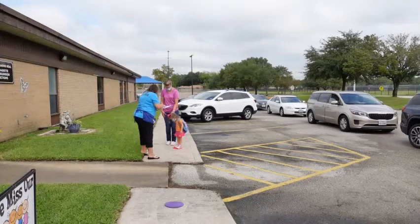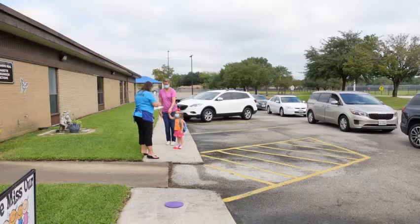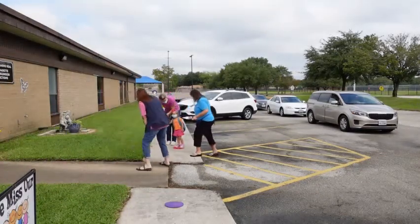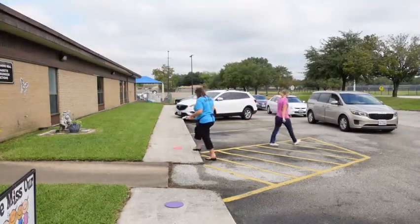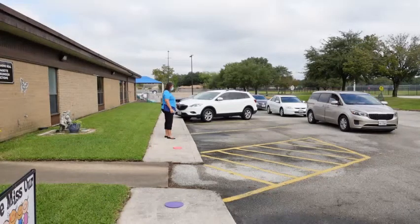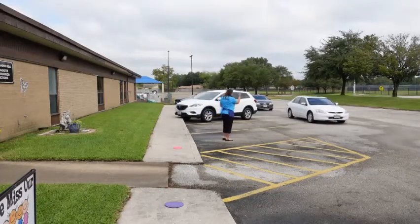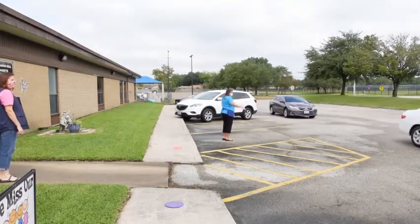Notice how this parent is also answering the COVID questions after her child's temperature was taken. And she passed the screening, so she's heading into school with the escort. And this parent is returning to her car, in front of her car, for social distancing purposes. And they're off for their day. Then the cars will pull up and stop for their turn.